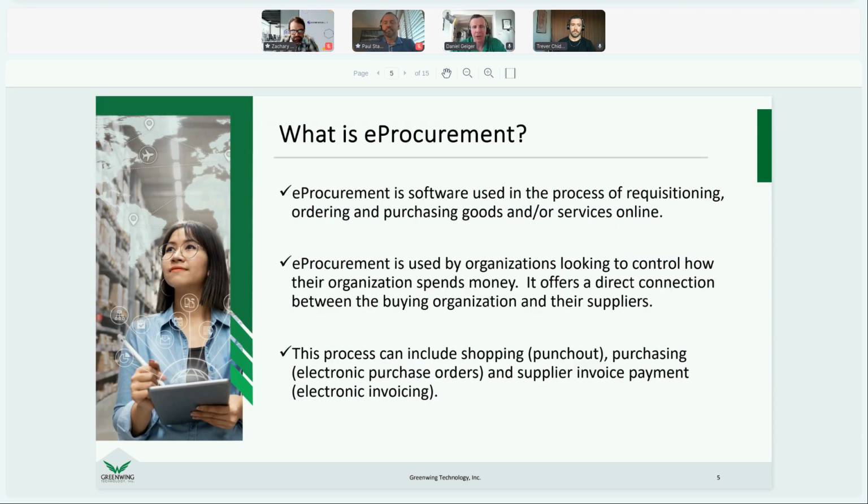And what is eProcurement? eProcurement is not new. It's been around for almost 30 years. A company called Ariba started the whole revolution. But eProcurement is software that is used in the process of requisitioning, ordering, and purchasing goods and or services online. It's all about spend management. These large organizations, these huge companies with thousands of employees with locations all over the globe, need a centralized platform to manage all of their spend issues, their supplier contracts, the invoicing, the PO, all the payment information. There was a need for a platform to handle all that. And that's how eProcurement came about with the .com explosion.